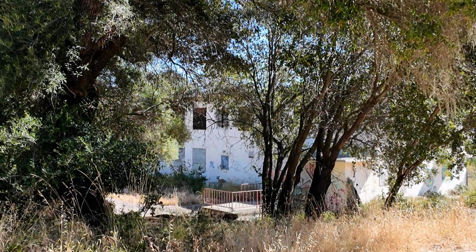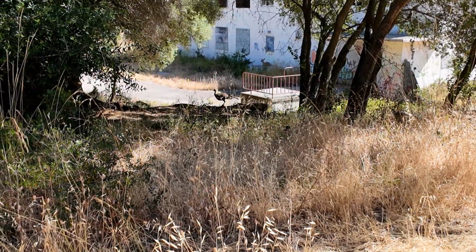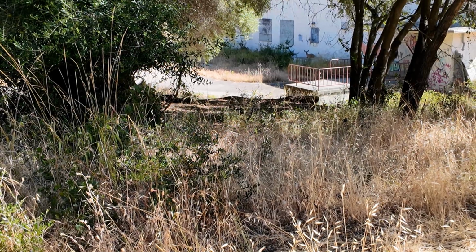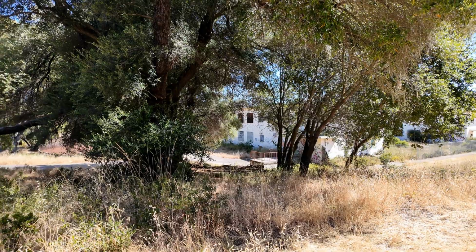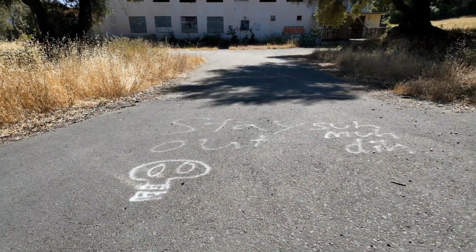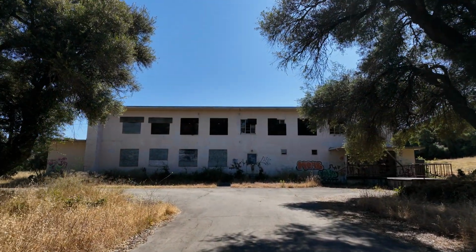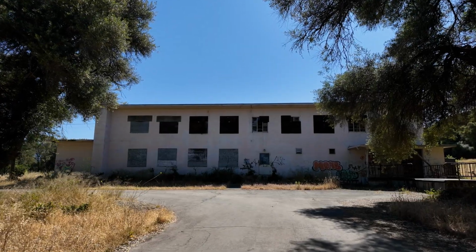There's a little deer just laying there. Oh no, looks like a, what is that? Is that a vulture? No, it's a turkey. Turkey there in the front and a deer laying there in the back. Right there by the door. I see it. Let's go get a little closer. Hey, buddy.